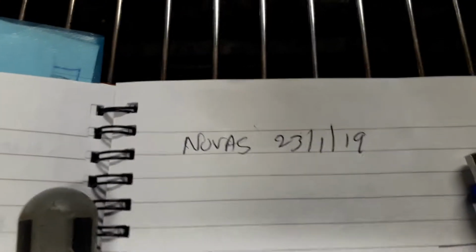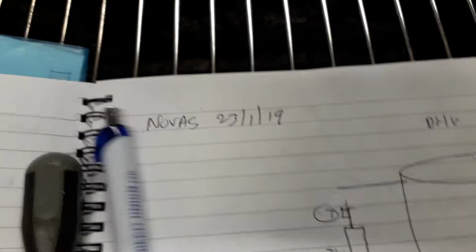So, Novus, 23rd of January 2019. This is a summary of the situation in the plant room with regard to the heating and hot water. So, firstly, these scribble notes, I'm going to talk through them.